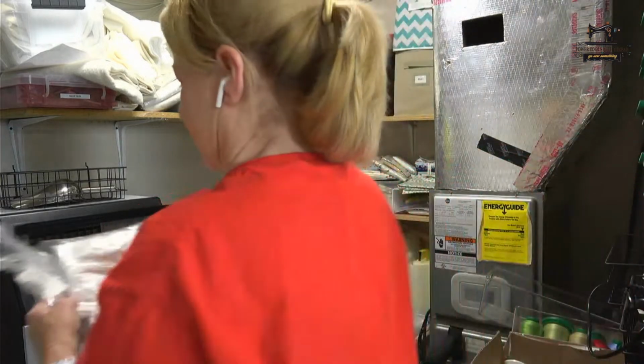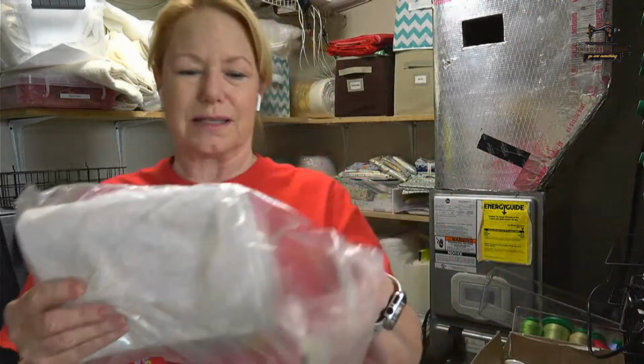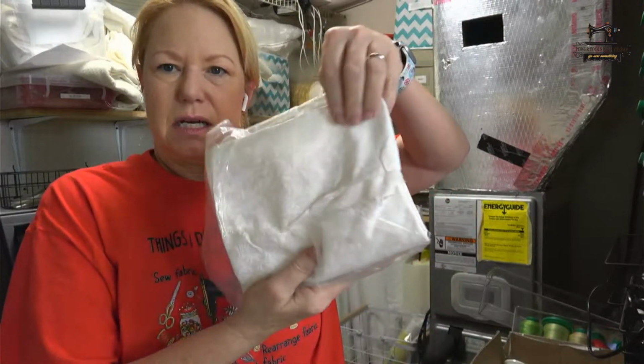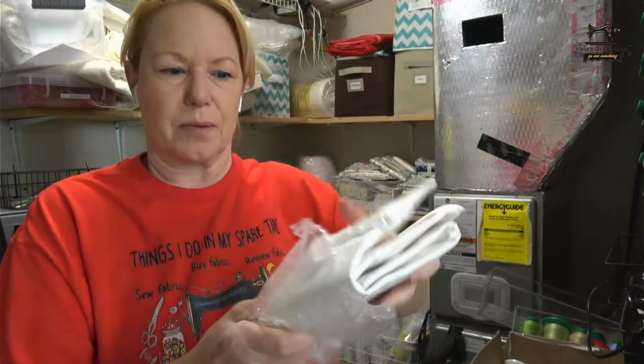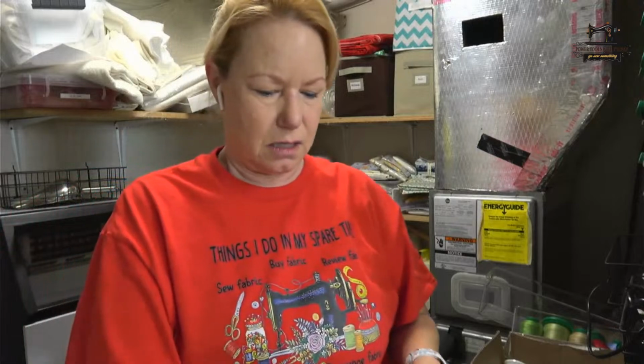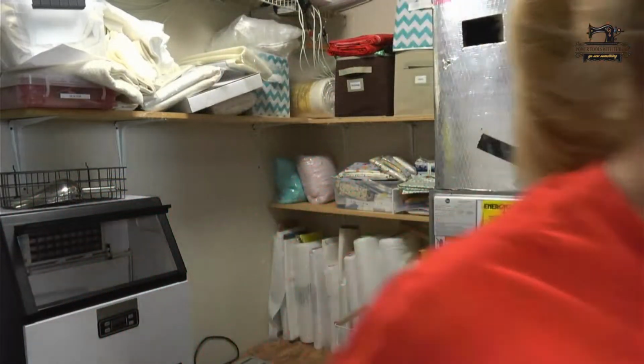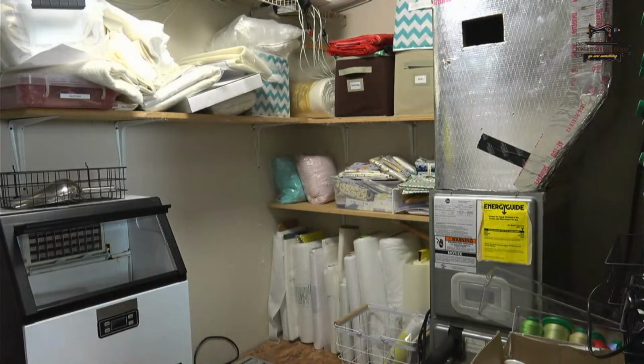Now I have another white fabric in here that I have used on other quilts, and I hate this fabric. Y'all ever get white on white? And it feels like paper. I hate it. So it's not that much. It's probably a yard or so. I'm going to donate that too. Y'all are laughing on white backing. No.